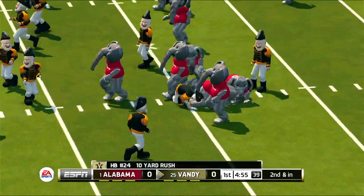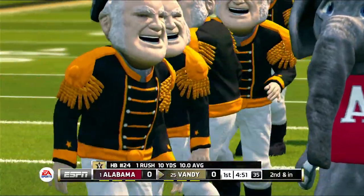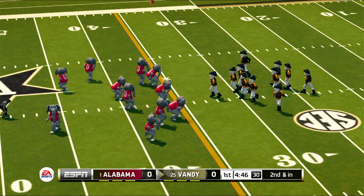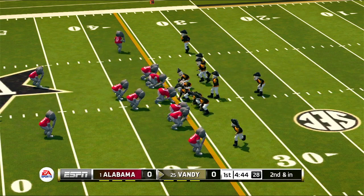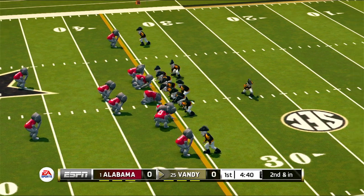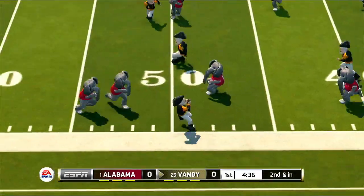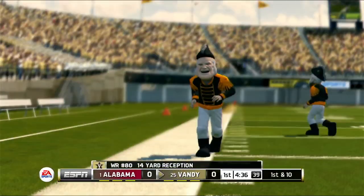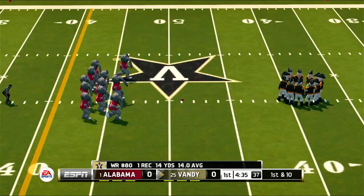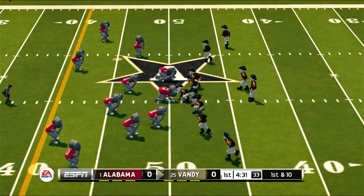Gets out to around the 35. So it's second down, and they're only about a foot away from picking up the first down. Makes the grab and steps out right away. This guy has that innate ability to get just enough distance from a defender to make a completion possible. You don't see it from every receiver, but this guy's got it.